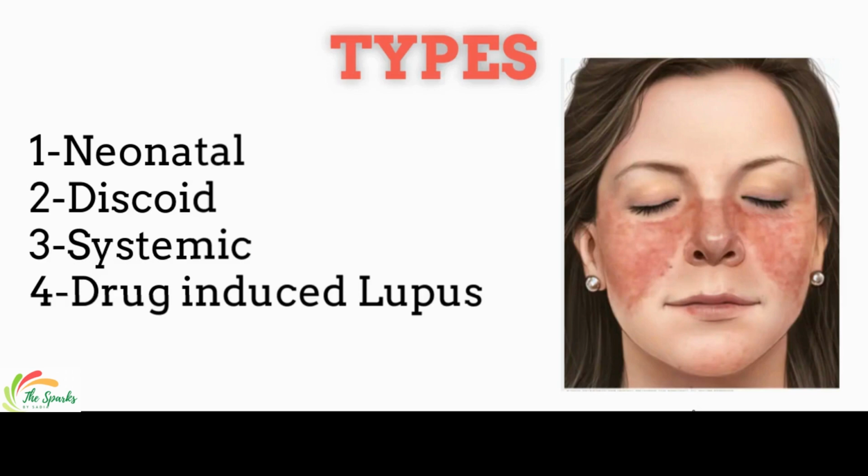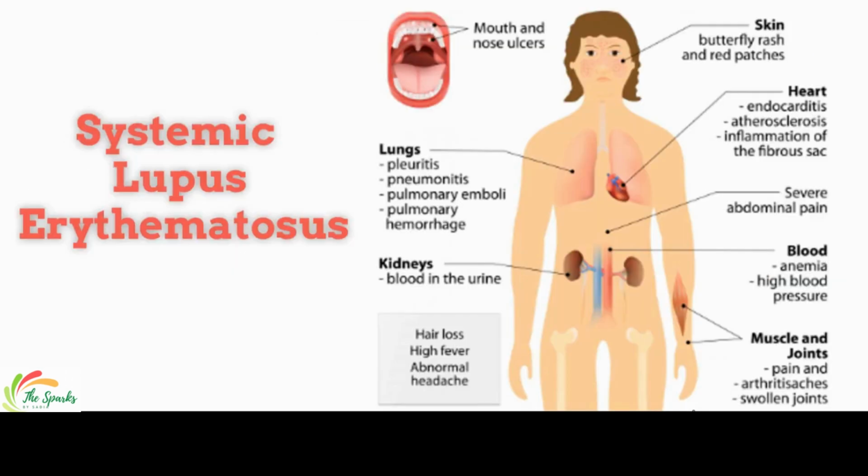lungs. There are 4 types of lupus: neonatal, discoid, systemic, and drug-induced lupus. Today, we will discuss systemic lupus erythematosus in detail. Systemic lupus erythematosus is the most common type of lupus. It can affect the skin, joints, kidneys, brain, lungs and other major organs of the body.